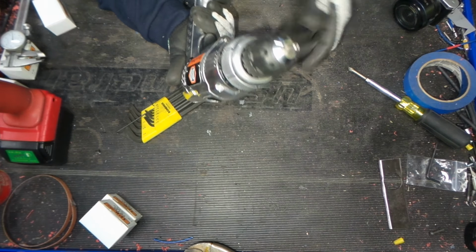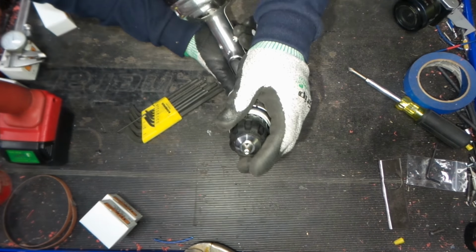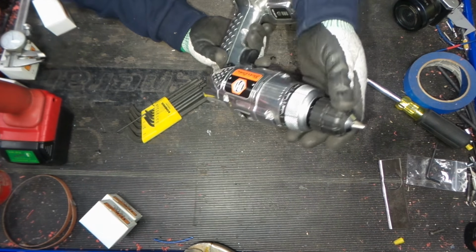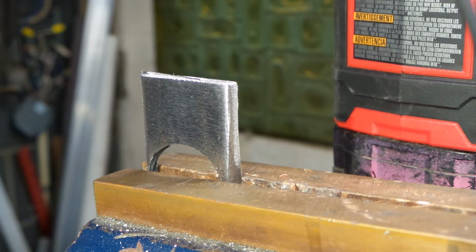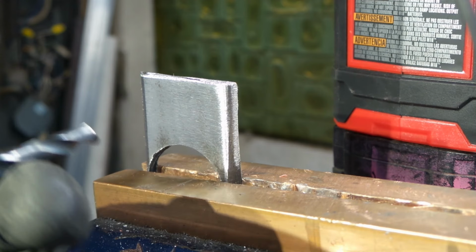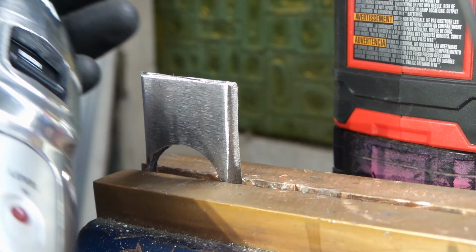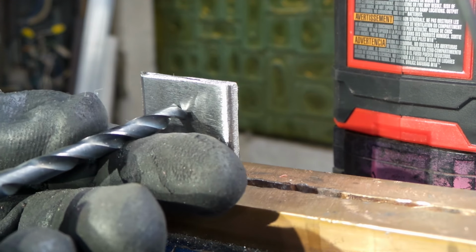I kind of like these old drills. I may look for another chuck for it. This chuck seems kind of chintzy. Okay, so here we go. We're going to drill this with a 1/4 inch drill and test this old thing out. See how it does.